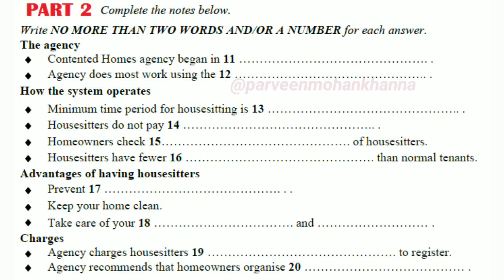Part 2. You will hear a talk by a representative of an agency that finds people to look after homes when their owners are away. He is talking to a group of homeowners. First, you have some time to look at questions 11 to 20. Now listen and answer questions 11 to 20.